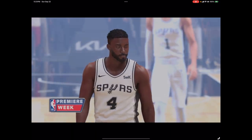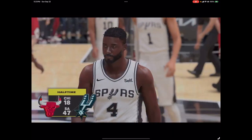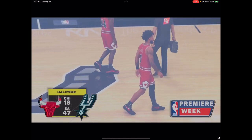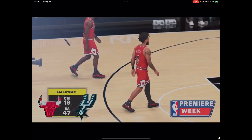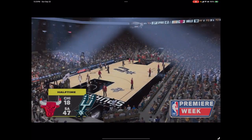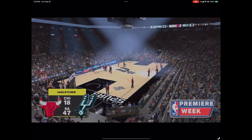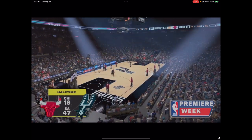Love it. And guys, to go on a big run, get some breathing space, it has to be a great play on each end. And so it's San Antonio in total control, up by 29 going into the break. They've done well to disrupt the opposition, playing inspired defense. Back to the game after this break.